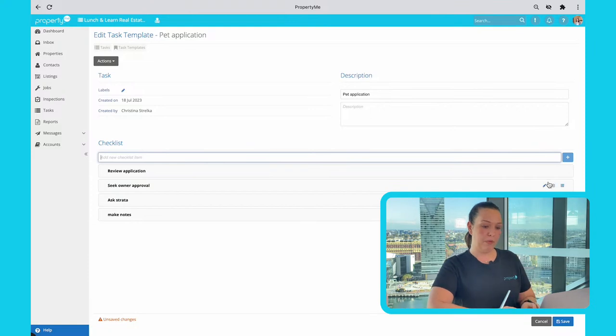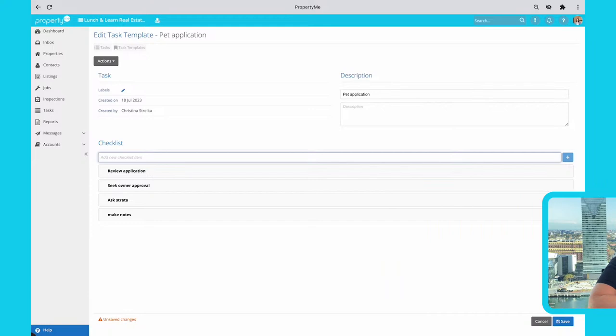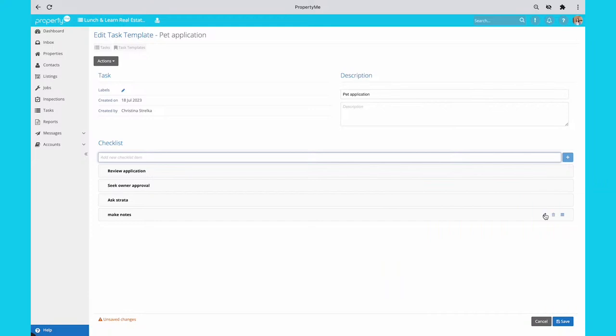And if I'm not happy with that order, I've got heaps of flexibility here as well. So this is my standard. You can beef it up, you can add whatever you like here, but I can edit, I can delete, and I can also move.